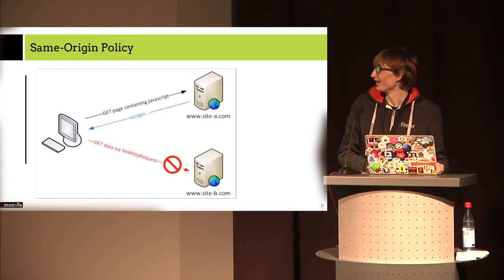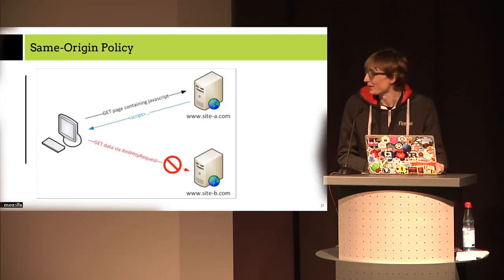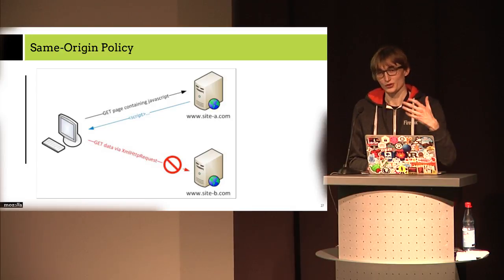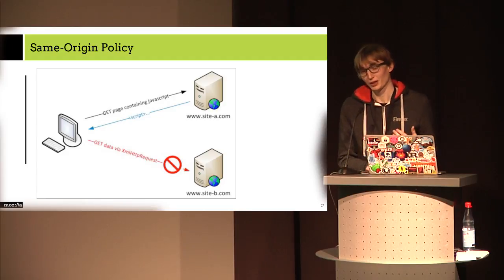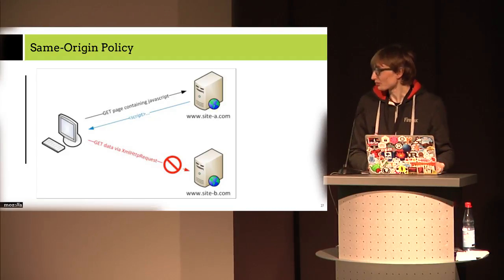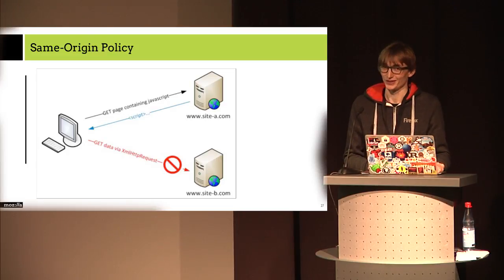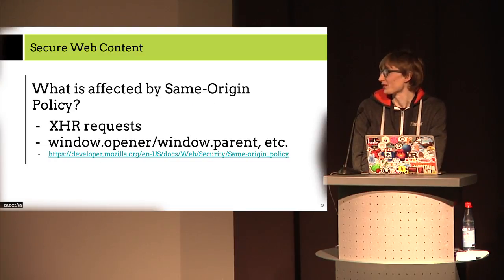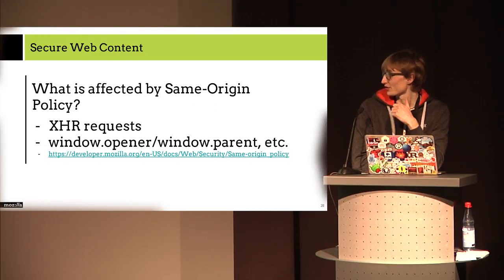This is also shown in this nice little graphic. Basically, you connect to one site, siteA.com, and then siteA.com in your browser wants to make an XMLHttpRequest to siteB.com, but that doesn't work. So that's pretty annoying, but it has its uses. So what's affected by same origin policy? Why am I telling you this? XHR requests are covered. Window.opener and window.parent are also covered.